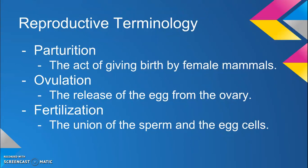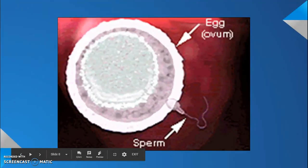Ovulation is when the egg is released from the ovary, and fertilization is when the sperm and egg come together and form a single-celled organism, which we call a zygote. This is just a picture demonstrating fertilization.